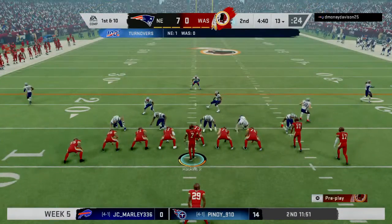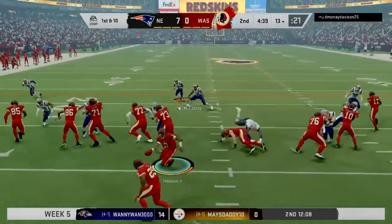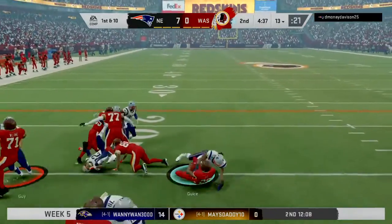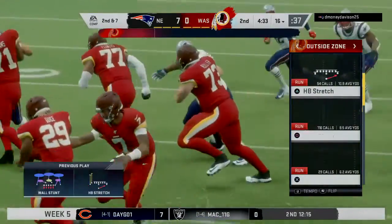The Washington offense at the line and ready to roll. It hasn't gone particularly well for them. That's obvious. In these conditions, no points so far. They've got to get that offense on track. The question, how do they do it? It is the age-old question, isn't it?